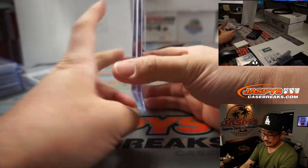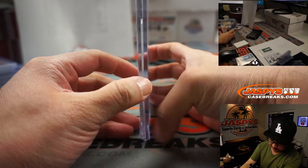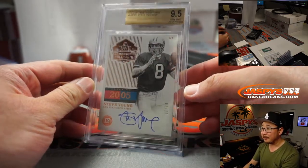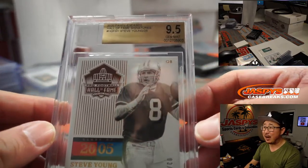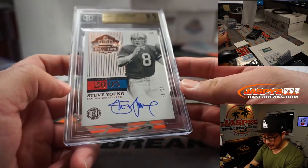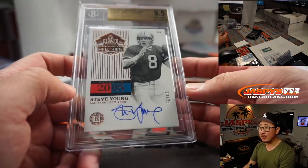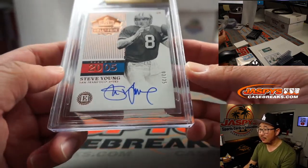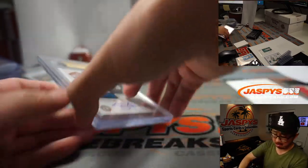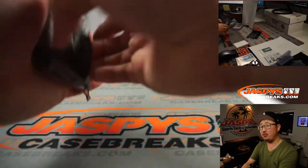All right. Next, looks like a Hall of Fame autograph, Super Bowl autograph. Wow, nice. Hall of Fame auto, Steve Young, 9, 5, and 10. That is Victor Zamora and the Niners, 3 out of 25. Nice auto. Nice. Two more to go.